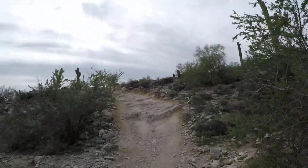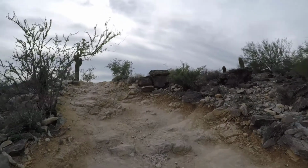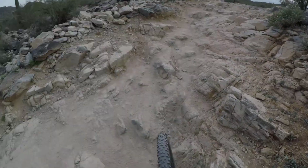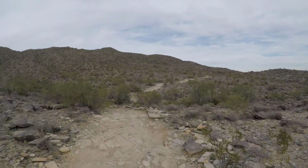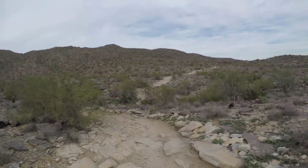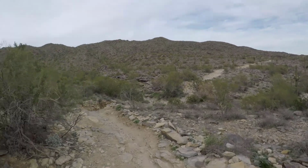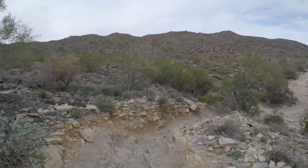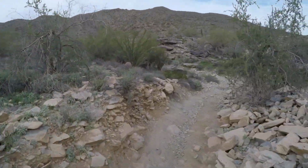Here you'll see I'm climbing up this side and just taking a tight turn a little bit too much, and my front wheel stops against a rock. But coming down this same part from the other way is actually much easier and a little bit more fun.